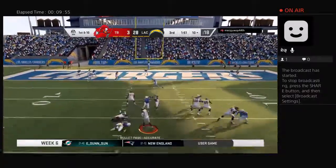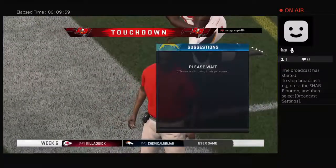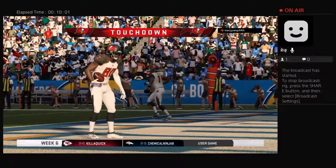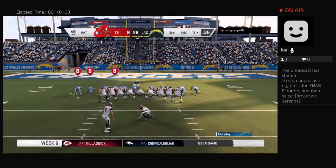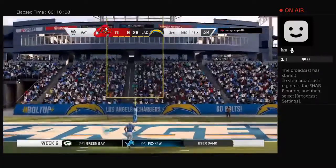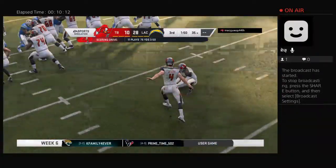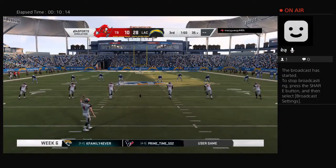Winston now. And he's into the end zone. Touchdown, Buccaneers. Hakeem Butler, his first touchdown on the year. And the Bucs are able to close the gap just a bit. Point after, right down the middle, and the lead is down to 28-10.